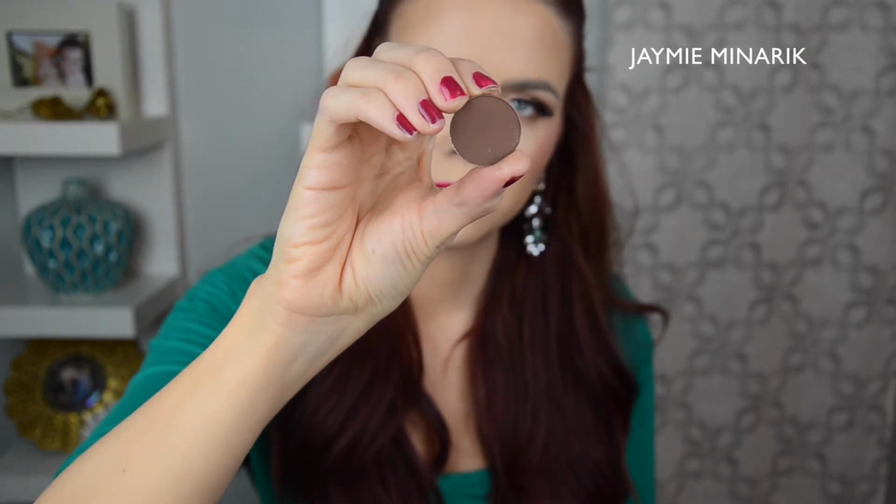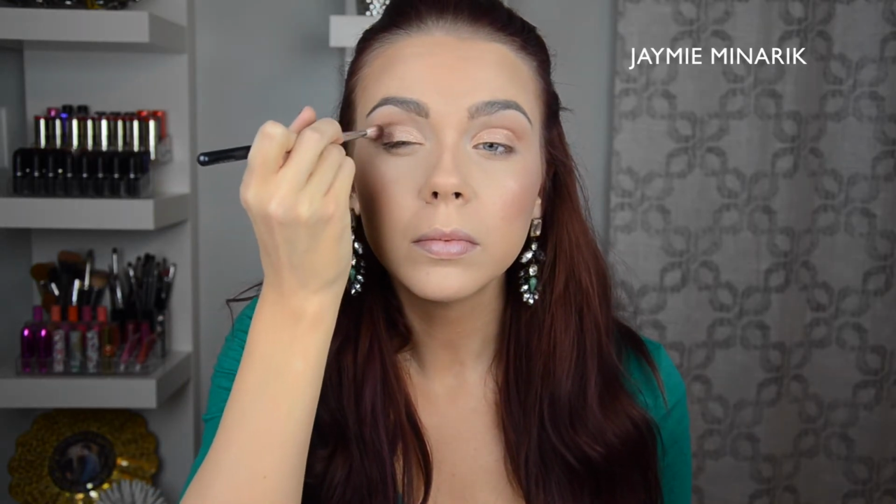Using MAC Ground Brown and a large fluff brush, I'm just going to put that on the outer corners. You're not packing it on, it's not super heavy, you're blending it out, and it's just adding that little bit of drama.